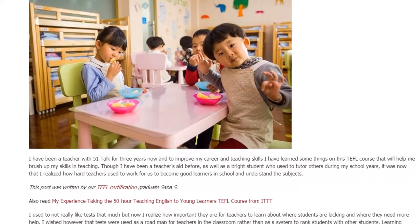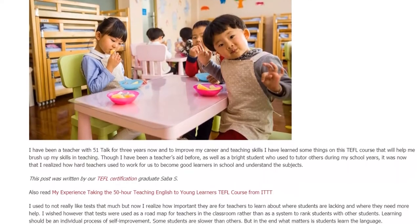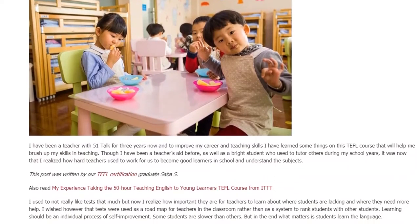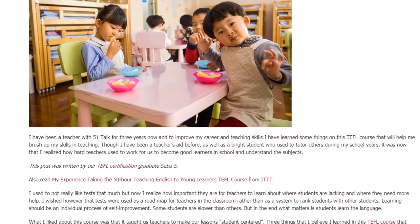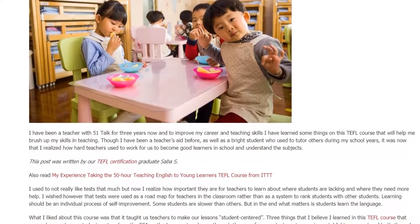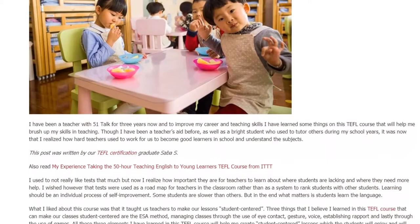I wished, however, that tests were used as a roadmap for teachers in the classroom rather than as a system to rank students with other students. Learning should be an individual process of self-improvement. Some students are slower than others. But in the end, what matters is students learn the language.